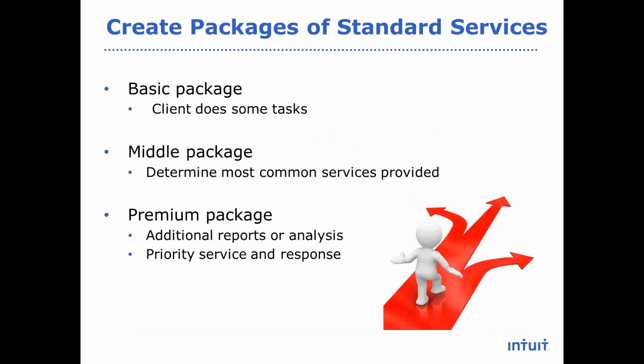Entering checks, entering and paying bills, entering invoices, receiving payments, doing payroll for some clients, making a list of all the services that you do. In addition, reconciling, do you provide monthly statements for them? Do you do the sales taxes? Put down all these things that you do.